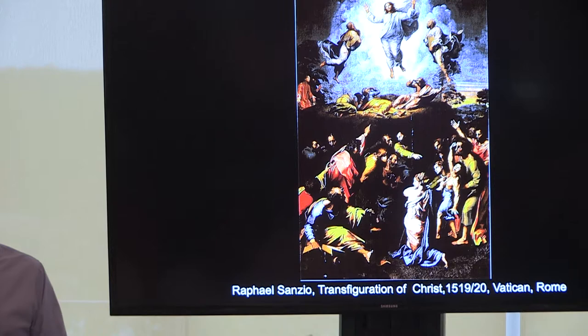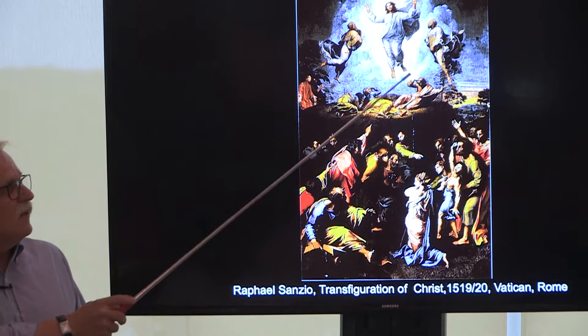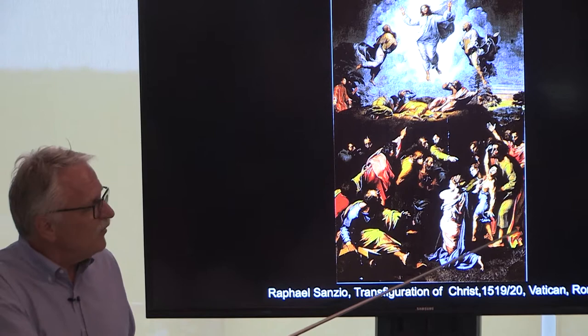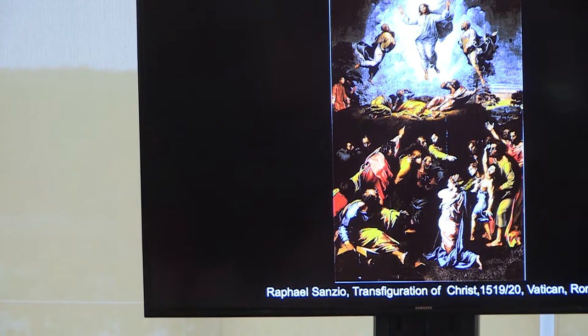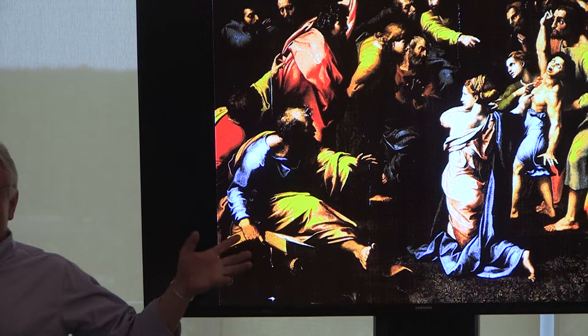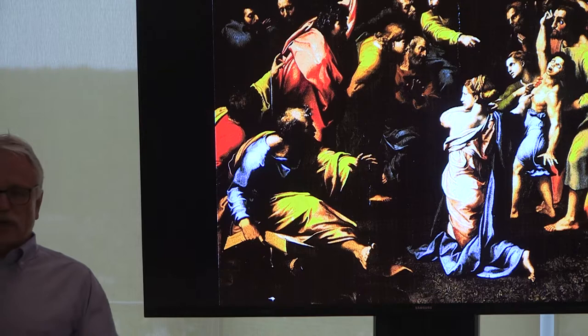So what we see here is Christ ascending to heaven, and down here we have his disciples, and then we have this lady, we don't know really where she comes from, but then we have this crew. There is a father, and the father is holding his son, and the son definitely is not well. Now, medical students have to describe this, and when they describe it, it's obvious what this child has. The child is almost falling.